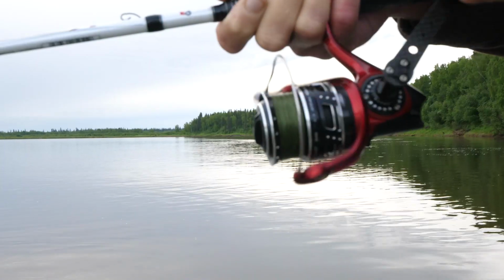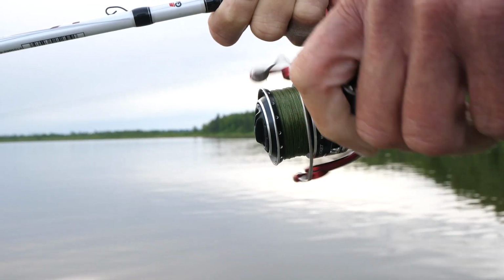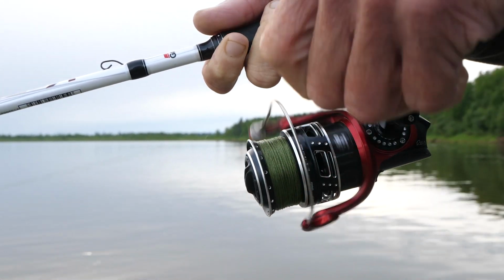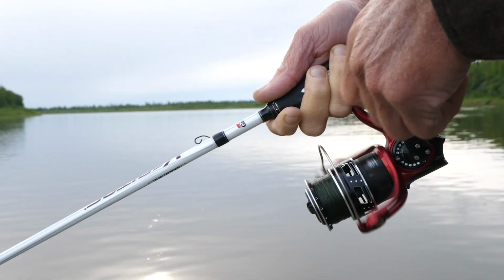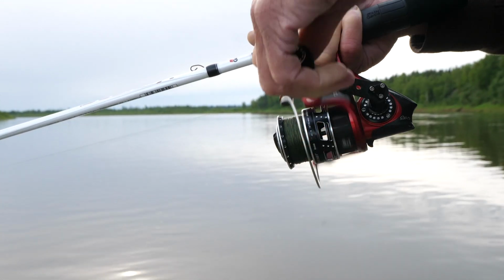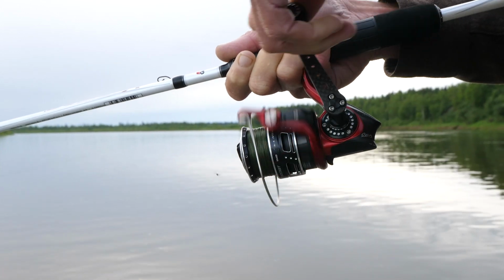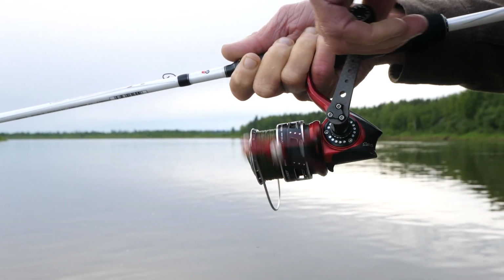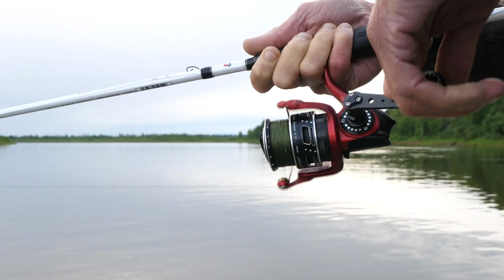Does your angles? My Revo rocket. Is that what you call it? Yeah, that's what it is. That's what they call it. It's my red rocket. Now, the reason I throw the Revo rocket so much is it's extremely fast. So if you need to get tight on something in a hurry, or you want to get a bait back in a hurry, you can.